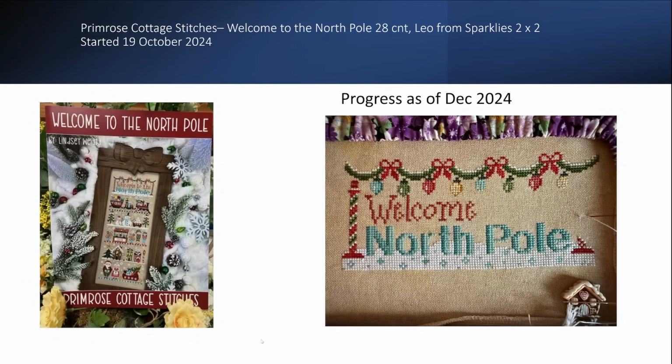So next up, we have Welcome to the North Pole. So Welcome to the North Pole was started on the 19th of October 2024. It's a Primrose Cottage Stitches design. As you can see, I've put in the details at the top.